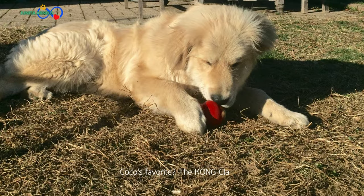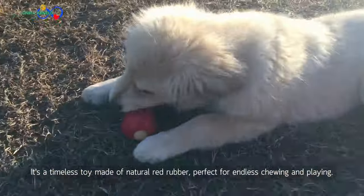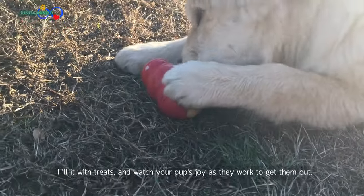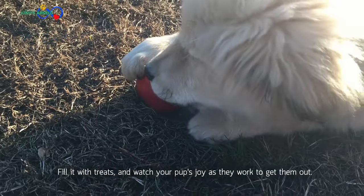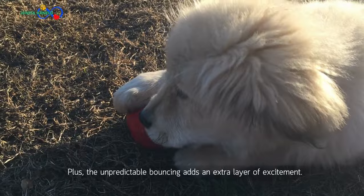Coco's favorite? The Kong Classic. It's a timeless toy made of natural red rubber, perfect for endless chewing and playing. Fill it with treats and watch your pup work to get them out. Plus, the unpredictable bouncing adds an extra layer of excitement.